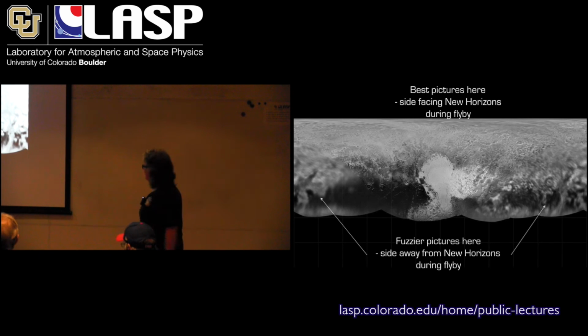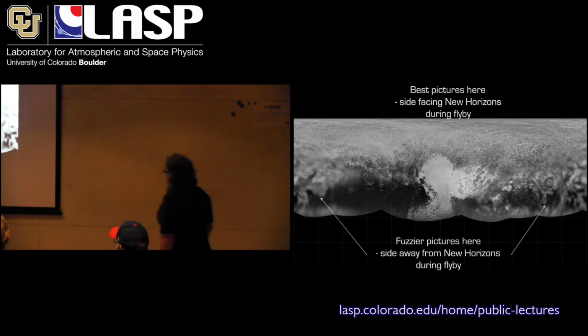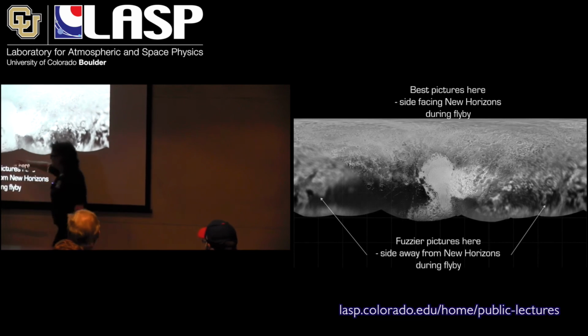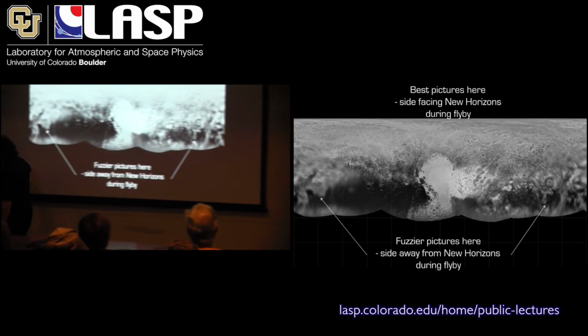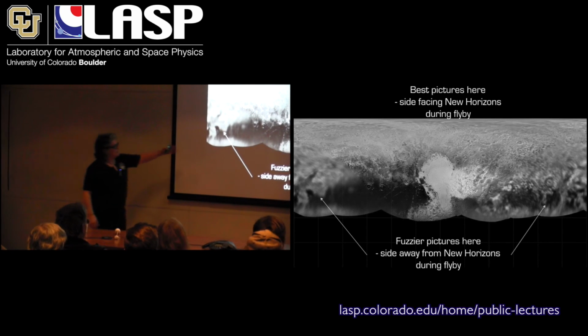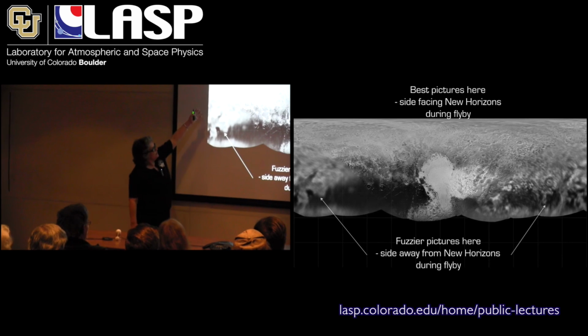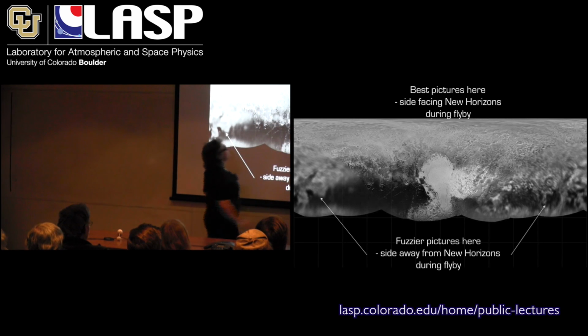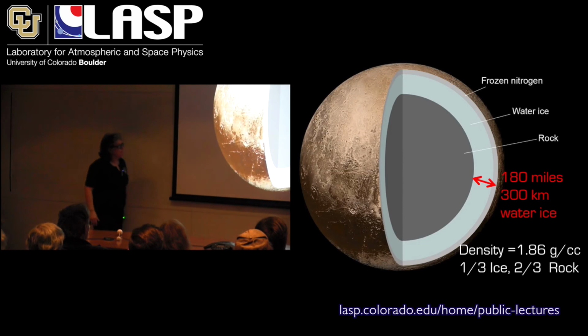We didn't, really. Okay. So we're going to have fuzzier pictures on this part. This part is in permanent darkness, and we get a little bit of back-shadowed pictures of those from the scattered light. We can see some down there, but mostly the high-resolution pictures we're going to take are of this part here.